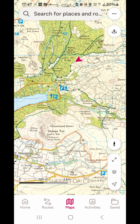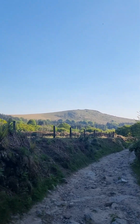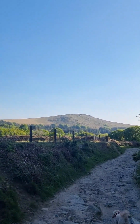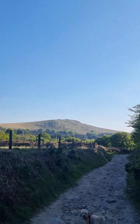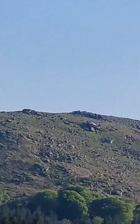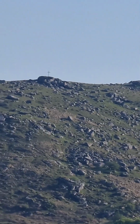So I think I'm going to stick on the path. I just think that going off trail is going to be harder, isn't it? So off we go. I mean, it's impressive, isn't it? I've got to get up there yet though. I think there's a little cross on the top of it. I seen it a minute ago. Just about there.